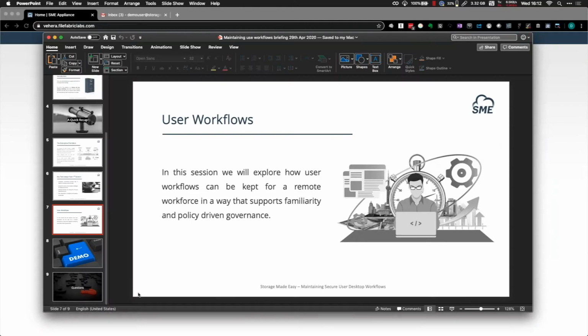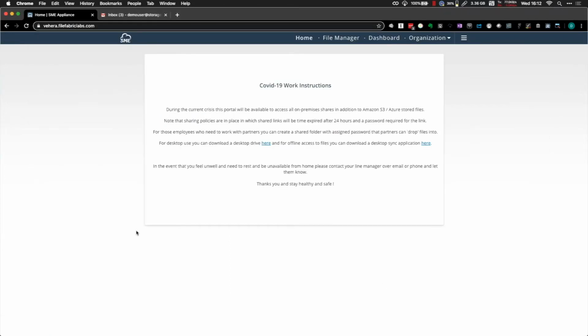Okay, so let me first of all flick to our File Fabric appliance. I've got a File Fabric appliance set up. It's hosted, it's basically stuck on an IaaS cloud service, and it's hooked up to basically an Office SMB Share. That should be plenty to demonstrate to you how the File Fabric works.